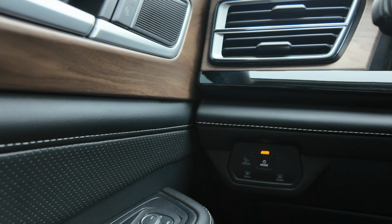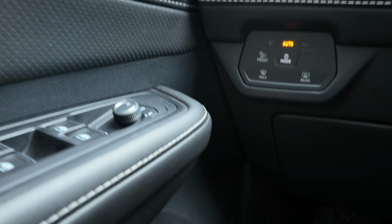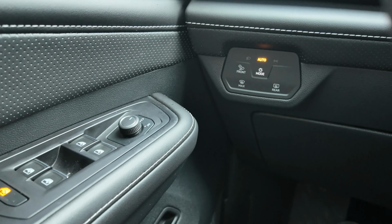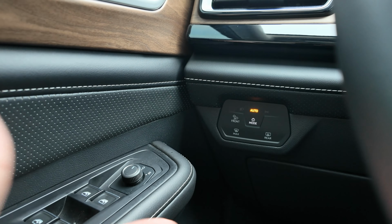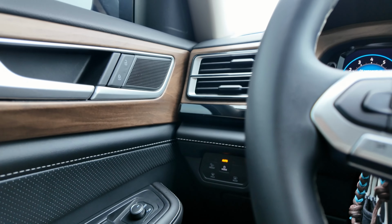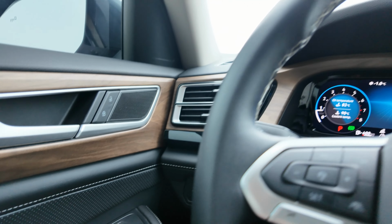Over here on the left side as well, quickly, you have mirror adjustment, windows, child lock, and down below here is your electronic tailgate, which you can open from here with this button, but you cannot close with this button. To close your tailgate, you cannot do it from inside the cabin. You physically need to walk back and hit that button that we saw earlier on the rear gate, which again is not ideal. I have other vehicles that are a lot less money than this, almost half, and they have a lot of those features built in.